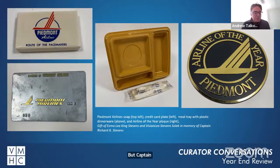Captain Stevens flew Piedmont until 1985 and remained active in a retired employee group called the Silver Eagles for a number of years after that. Piedmont was ultimately absorbed by US Air in 1989, and it still exists as a brand within American Airlines. But the original Piedmont employees are very close, and the airline is really remembered for its reputation for excellent customer service, for a family atmosphere among its employees, and an exceptional safety record.